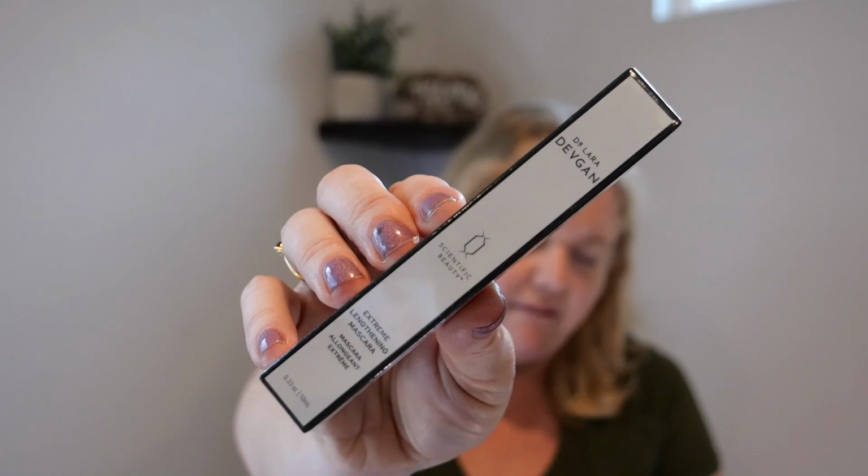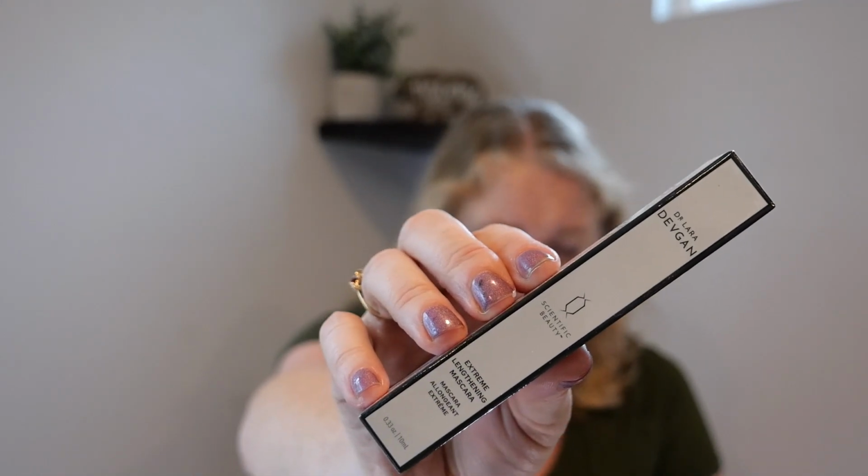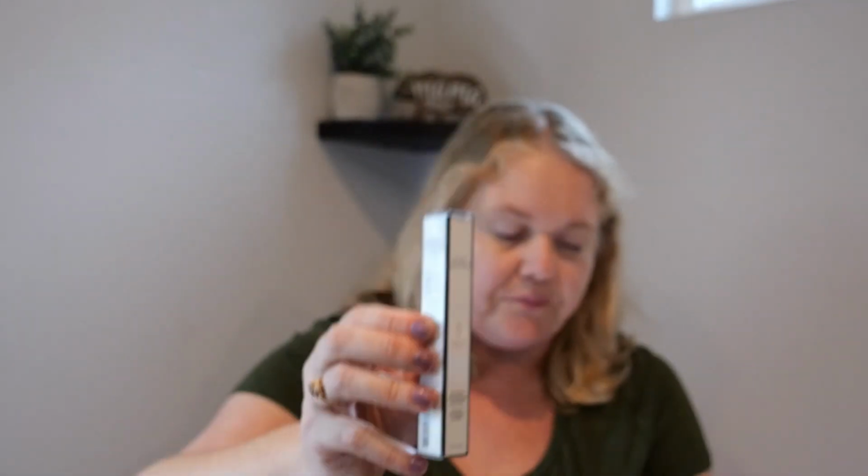All right. So they have me picked, and I do love mascara. I use mascara all the time. So they pretty much give me a mascara every single time, which on one hand, I love trying mascaras. On the other hand, I don't know if I really need any more. So here we have the Dr. Laura Devgan, I don't know, Scientific Beauty Extreme Lengthening Mascara. And I do love a lengthening mascara. I have never heard of that person.